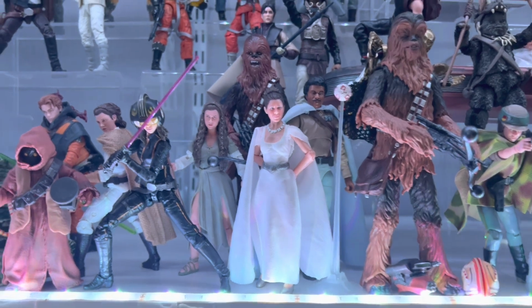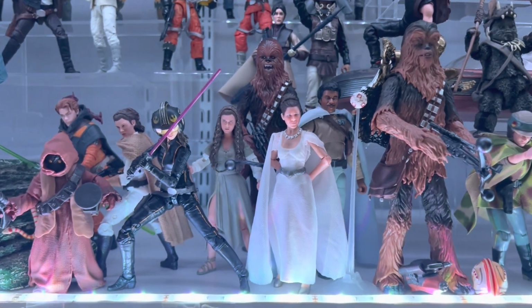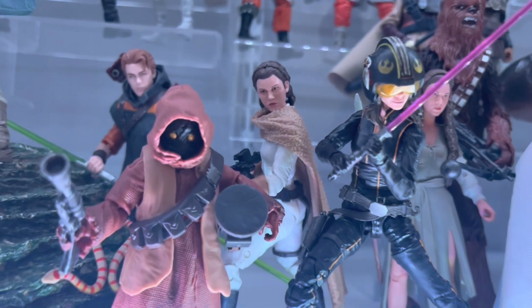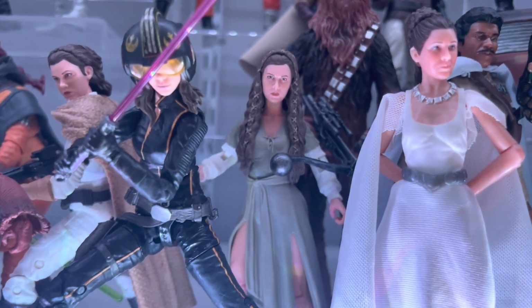Here is unexpectedly one of my favorite figures from this year. Leia, Yavin Ceremony. It just looks gorgeous, man. The soft goods are great. And I don't run out of Leias. The Leia that I paid full price for this year is the comic book Leia, because I love that figure and I love that comic book.